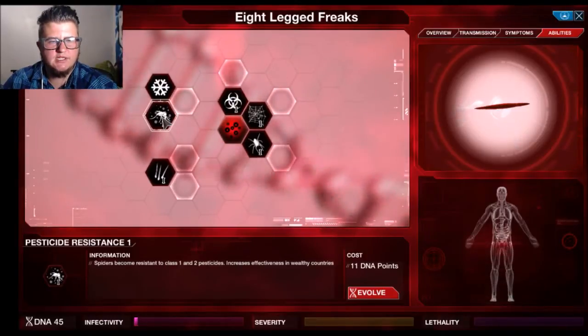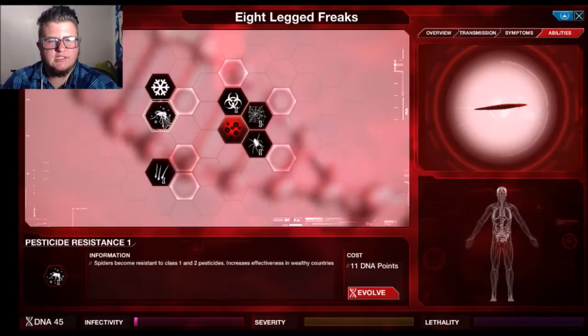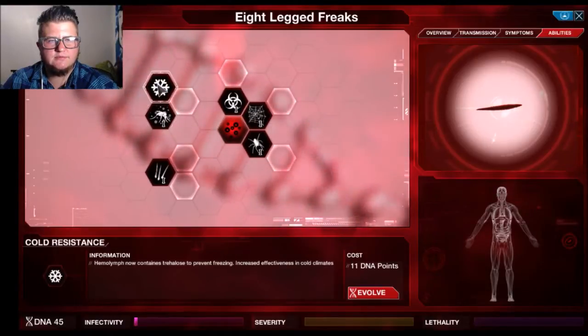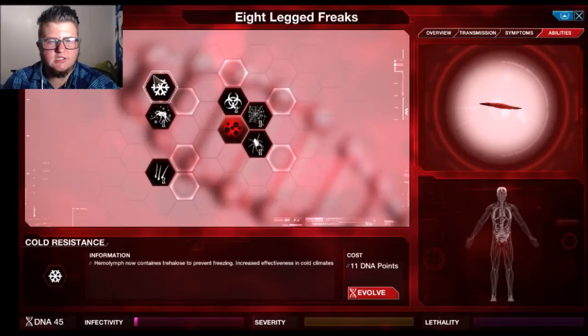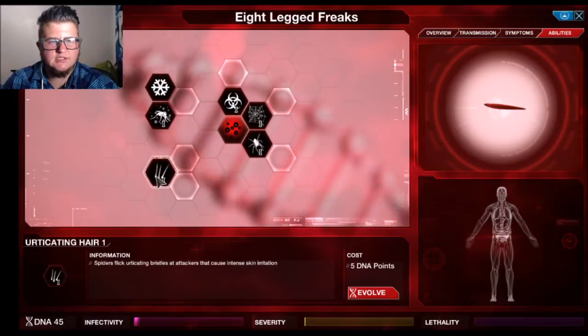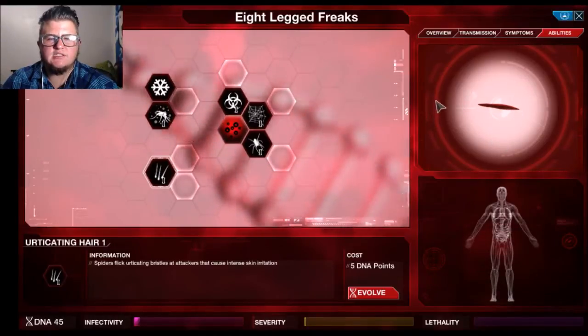Pesticide resistance. Spiders become resistant to class 1 and class 2 pesticides. And then cold resistance. Hemolymph now contains trehalose to prevent freezing, increasing effectiveness in cold climates. And then urticating hair. Spiders flick urticating bristles at attackers that cause intense skin irritation.